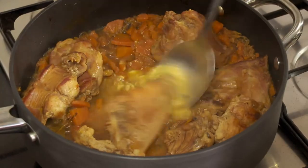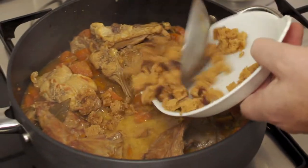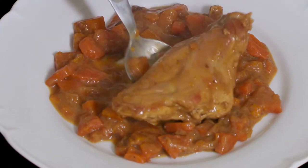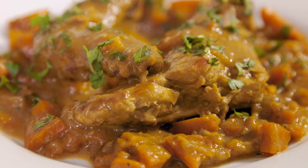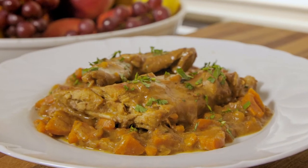Then I stir in 1 tablespoon of mustard and some diced honey bread and simmer for 15 minutes more. I spoon the carrots and onion on plates, top with the rabbit pieces and sauce. Served sprinkled with chopped parsley, this carbonade de lapin à la Flamande is a very satisfying Belgian classic.